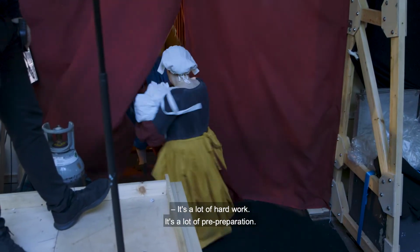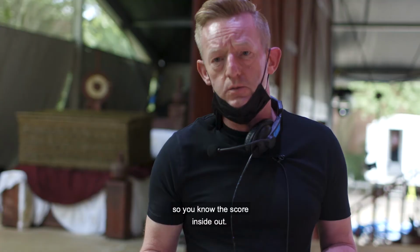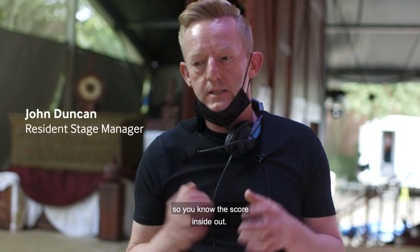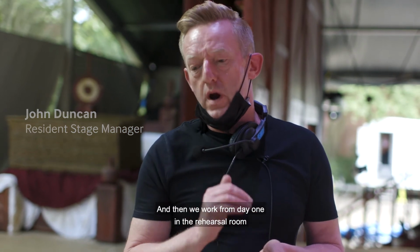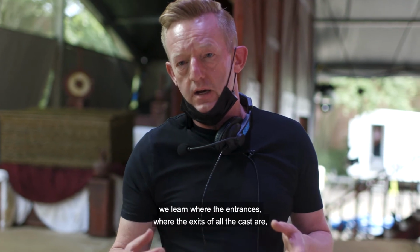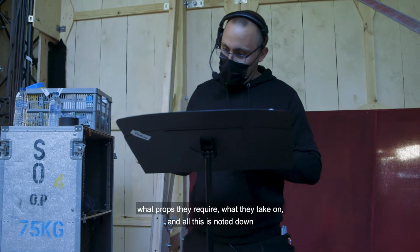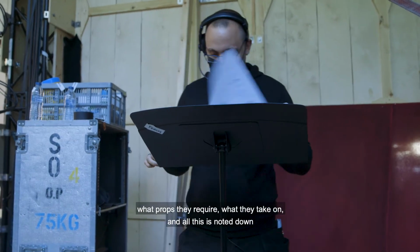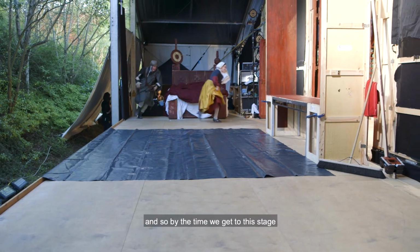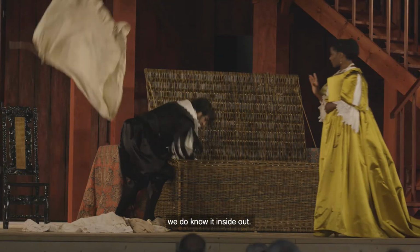It's a lot of hard work, it's a lot of pre-preparation. I mean, obviously as managers, you all have to be able to read music, so you know the score inside out. And then we work from day one in the rehearsal room, so as the production's created, we learn where the entrances, where the exits of all the cast are, what props they require, what they take on, and all this is noted down. And so by the time we get to this stage, we do know it inside out.